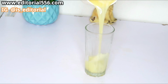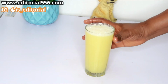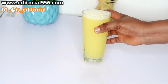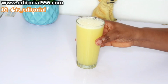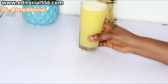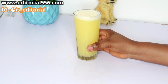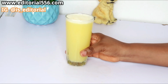Okay, you guys, so this is it. So this would definitely help you to lose so much belly fat, okay? So much belly fat, and it will help you to pass out kg of fat. It puts out all of those things that are making you full, and this is going to prevent you from eating excessively. So this does a whole lot of things in the body. You're not going to be pooping excessively.